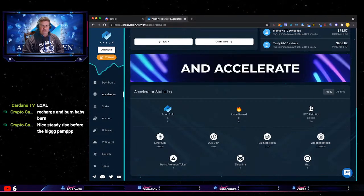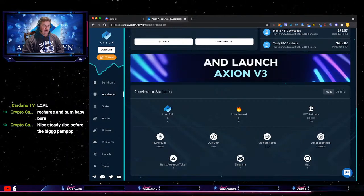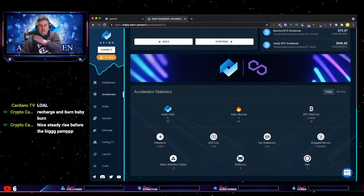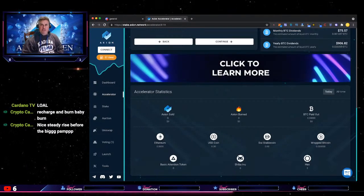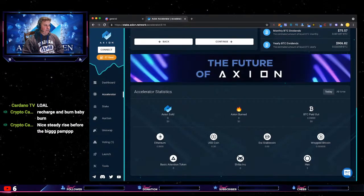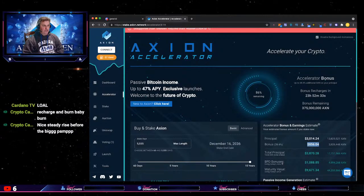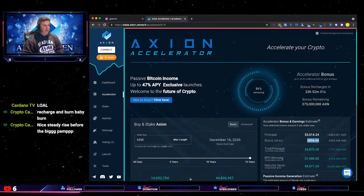So once you become a staker after going into the accelerator, you'll also get access to that, and it goes in real time. So someone buys and stakes, it ends up going into the Bitcoin pool. So very nice. And then of course the Axion sold. So pretty cool. It's an overview for new people, really very cool. And we're going to watch that. 23 hours and 52 minutes to go in there, and that's looking really good.